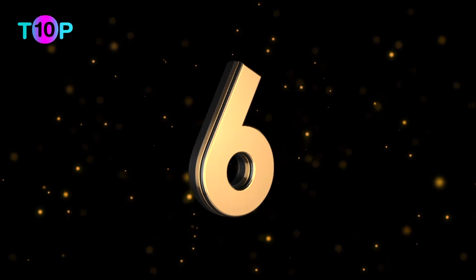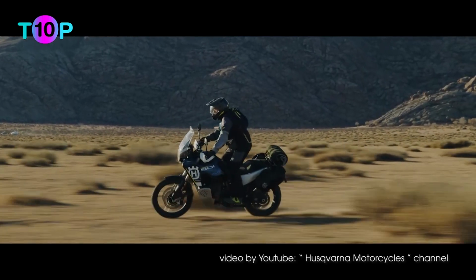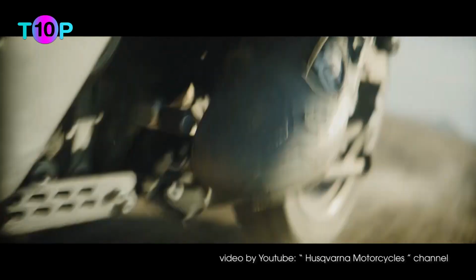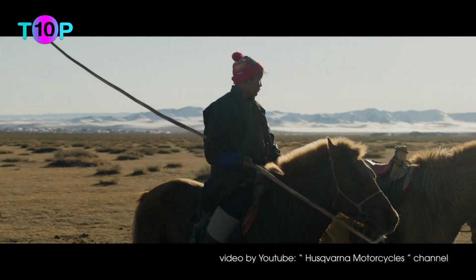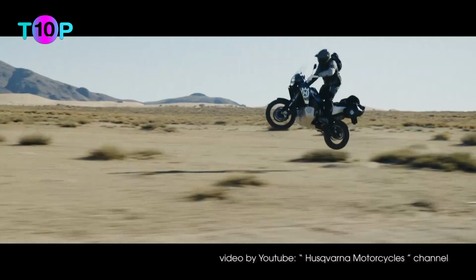6. Husqvarna Norden 901. The Husqvarna Norden 901 is Husqvarna's first attempt at building an adventure tourer. They're building on the back of the KTM 890 adventure platform, borrowing most of the high-end equipment, including the engine, chassis, suspension, and brakes.